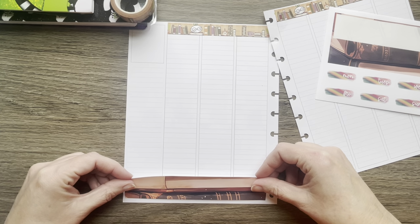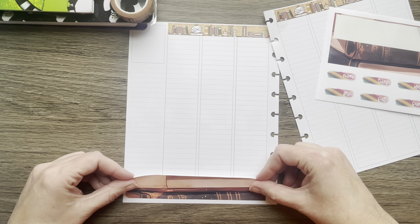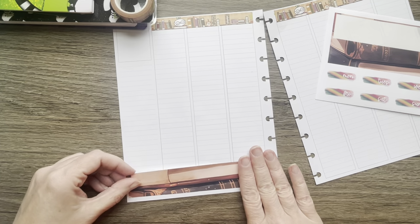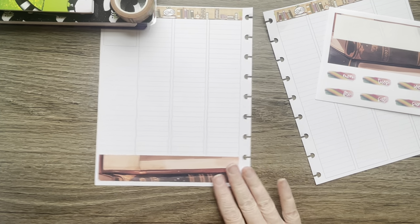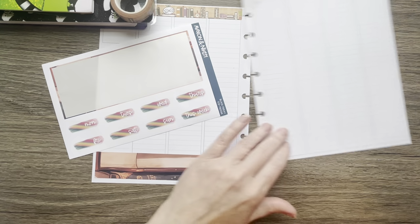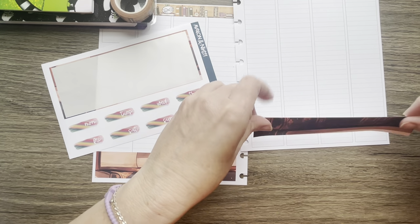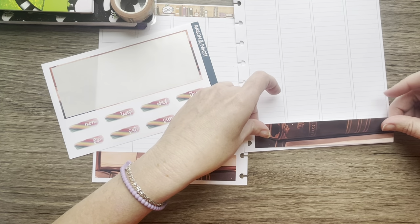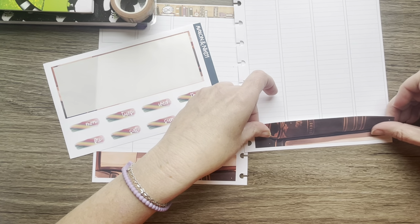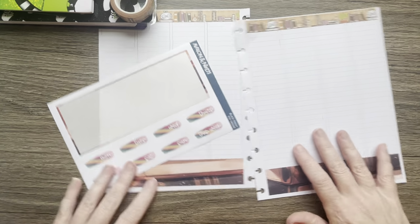So how are y'all doing? This morning I have spent a lot of time putting away all that loot from the haul videos I uploaded yesterday. Reorganized some things. I reorganized some of my washi, trying to categorize like the Halloween stuff and the Christmas stuff because I had it all kind of sporadically placed and then I forget about it, and so now all of that stuff's in one place.